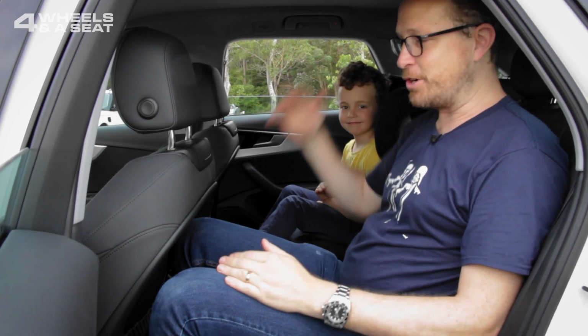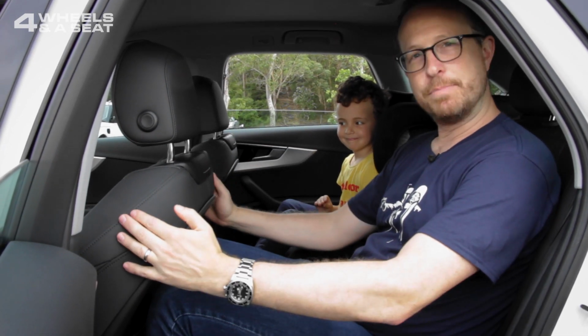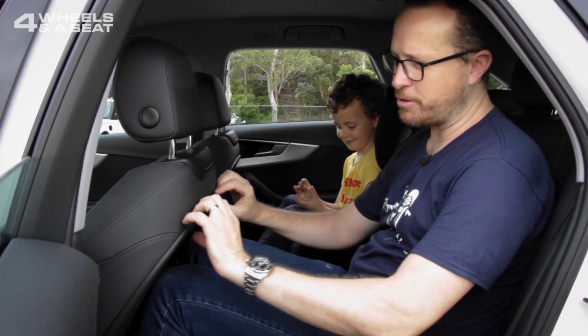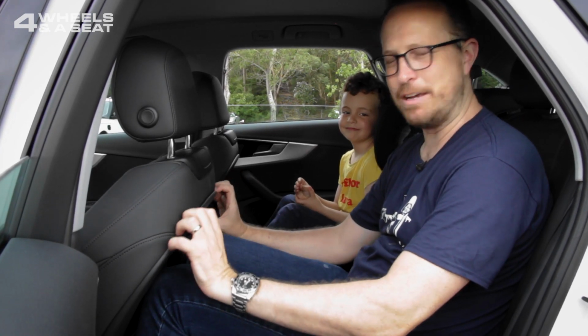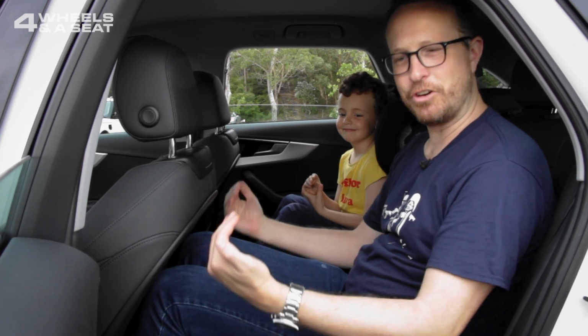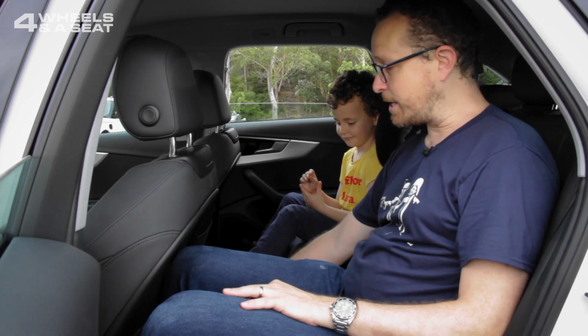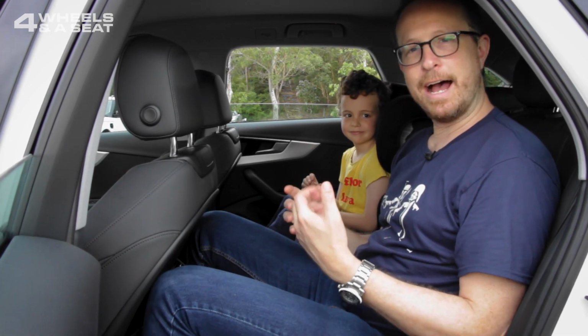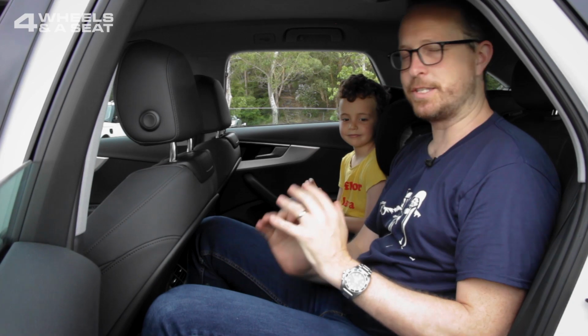Good amount of headroom, also a good amount of knee room from my own seating position in front of me. I'm 190 centimetres tall, my knees aren't touching the seat in front, although there is one of these hard plastic shells here which can be a bit hard on the knees if you're a little bit shorter on room. Climate controls back here for the rear as well, very easy to use, couple of air vents. A long car trip in the back seat of this car is quite doable.